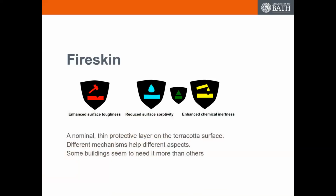Right, fireskin. It's a classic part of terracotta. It's the thing you always see referred to in the conservation documents. You must not damage the fireskin, you must not abrade the fireskin, you must not cut the block because you will ruin the fireskin. The fireskin has never been formally defined. Please check my upcoming paper. But what I have done is I've split it.